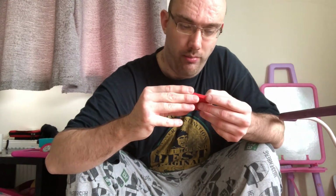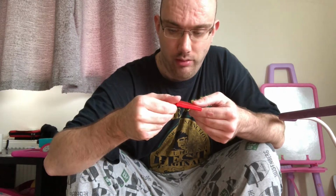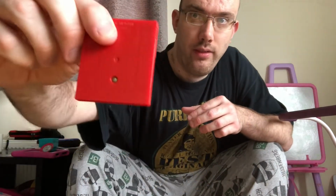It's got a little bit of pen mark on the top and a bit of scuffing at the top of the cartridge there. Apart from that, it looks very nice. As Pokemon Red. So I did get this. My mum got me this. It wasn't Christmas or anything or my birthday, but I did get this from her Littlewoods catalogue.